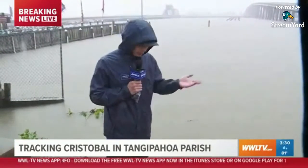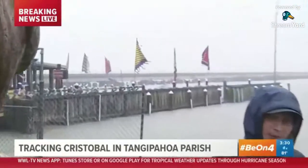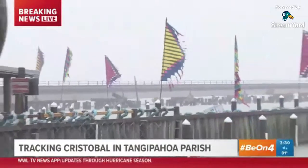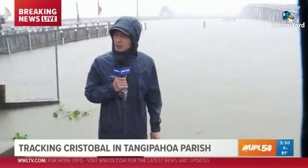But again, nobody's getting blown over, and as you can see, the flags aren't really flying that fast. But because of the rain that's coming in now, it's a bit heavier than it started when we first began this live shot a little while ago. But that's the story here. We're getting wet next to Middendorf's, Karen.